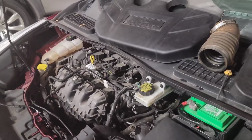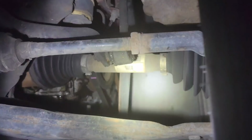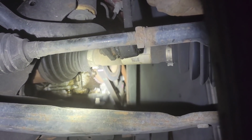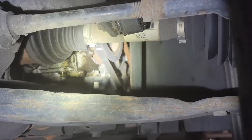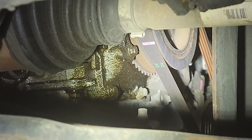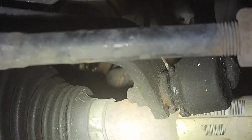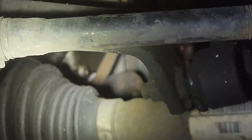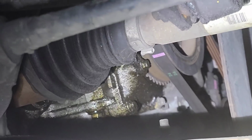This vehicle doesn't have any warranty, unfortunately, but let me see if I can get you a shot of what it looks like with all the oil underneath it. And it's pretty bad too. It goes all the way up. These front covers are bad about leaking, so that's what we're working with.